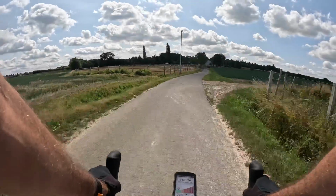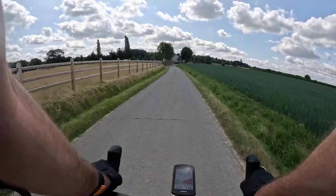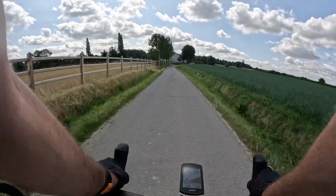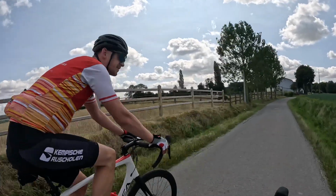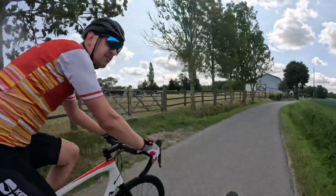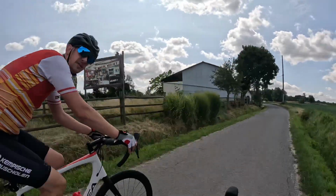At the Oude Kwaremont, where we are now, the most iconic climb. I don't really like it, but you have to do it. So Steven, you feel up to it? Yeah, to be honest, I know this climb. Ah, you know it. It's a very good fitness test for the bike. After the cobblestones, if everything is still in place, then you have a good bike. And you have to thank your mechanic.